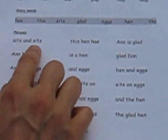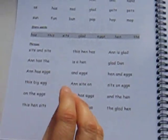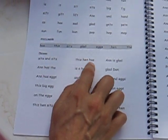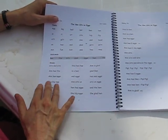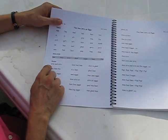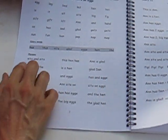The child is supposed to read the phrases. Every word over here in the story words is used in the phrase section at least 3 times, but they're used differently. And so they read sits and sits, this hen has, and so on. They should be able to read it fluently, like the way I just read it. If necessary, they can read this whole section 3 times or 4 times until they're fluent. Then they go back and they read it again and translate it orally. They do not write it, but simply translate it orally.